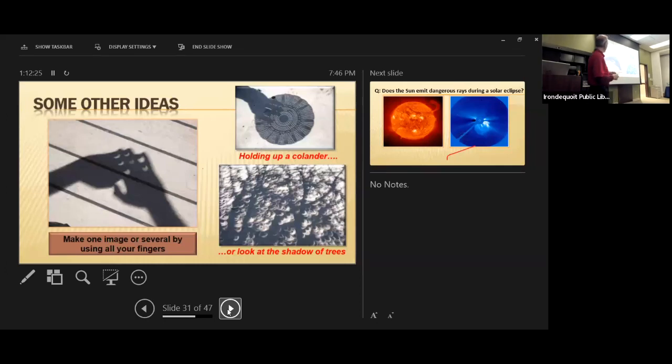Now, some other ideas about indirect viewing, right? We taught the people in Dallas how to do this. So there's a picture of my fingers. So just put your fingers out like this, and the sun's over your shoulder, and it makes a shadow on the ground, and it shows you the eclipse in the shadow. Now, this isn't going to work for us here now, but you could go to a tree. Okay, so the trees don't have any leaves right now, but if they did have leaves, you could see the eclipse in the shadow of the tree thousands of times.